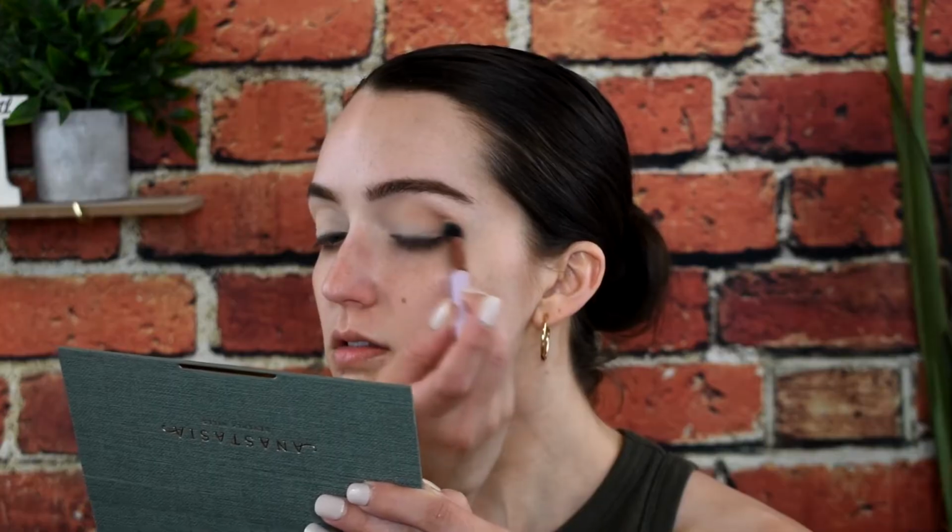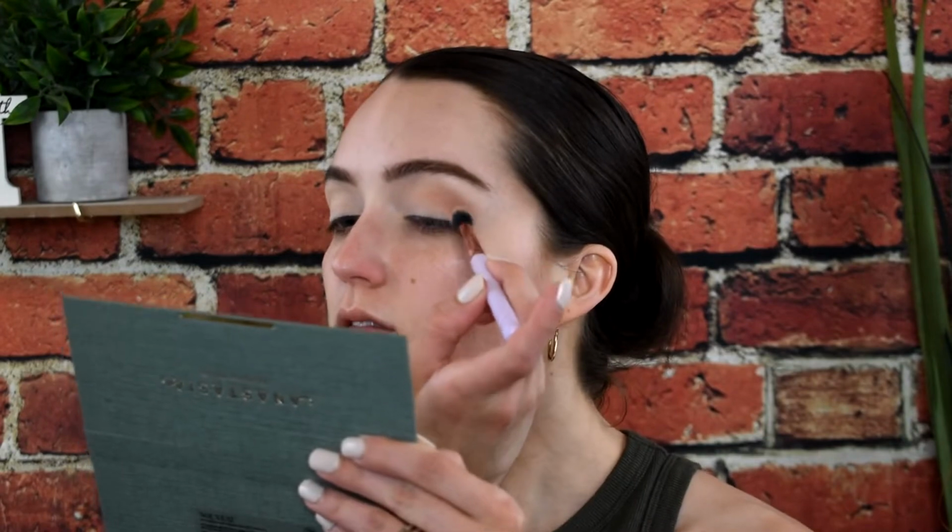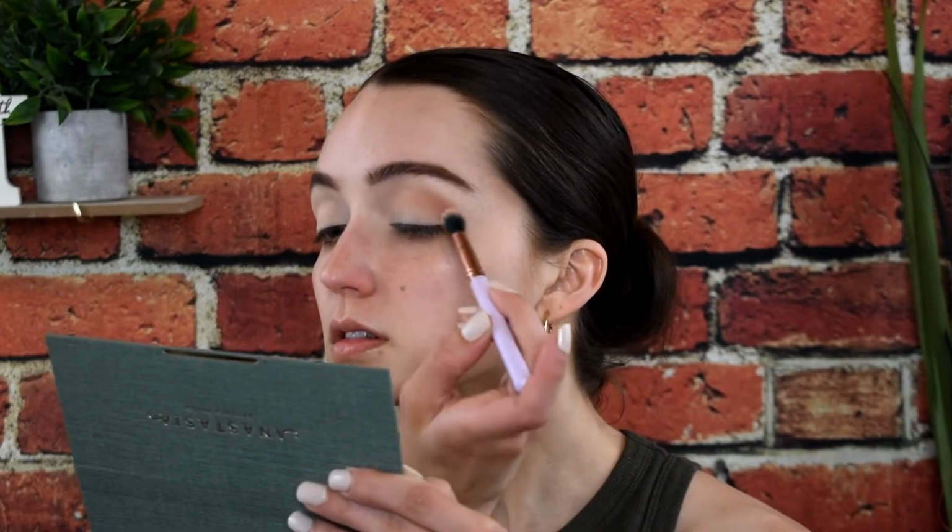Yesterday I did a look that was focused more on the pink tones in the palette. So I started off with Fleur in the crease, which is just a wonderful transition shade. It's pretty much the transition shade I've used for every single look I've done. That's kind of the only transition shade, unless you're deeper in complexion.